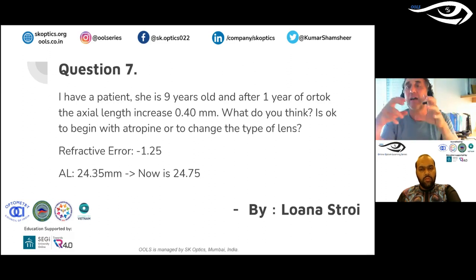It will be, if it's available, because you say sometimes it's not available, but if it's available, yes, change the type of lens, put atropine on top. And after 6 months of change, with this change, you follow it. Let's imagine, for example, you are not changing anything and you just put atropine on top. You need to follow after 6 months if it's following the same line. If it's following the same increase, you need to increase the dose of the atropine.